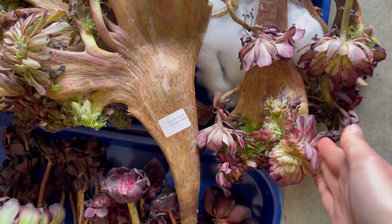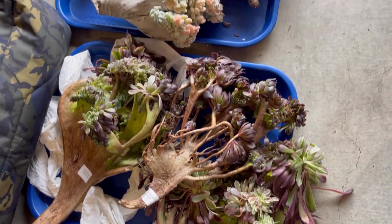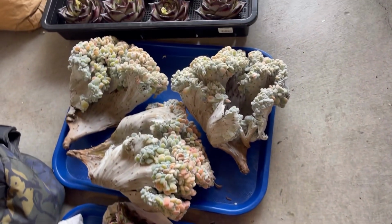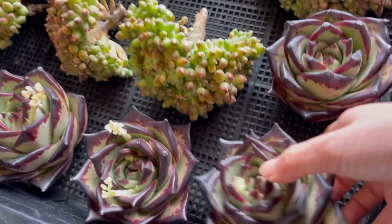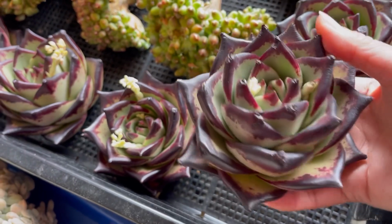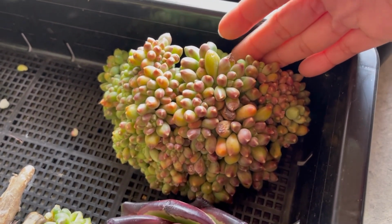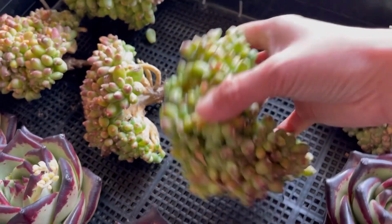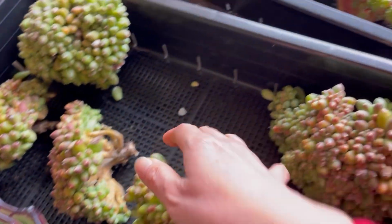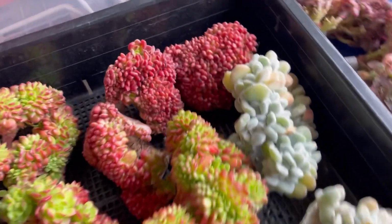This one Hongyan, beautiful. Beautiful Hongyan. Right here a lot. Ebony. Big size, ebony, compactum, big size, this one smaller, Leticia, and this one so red.